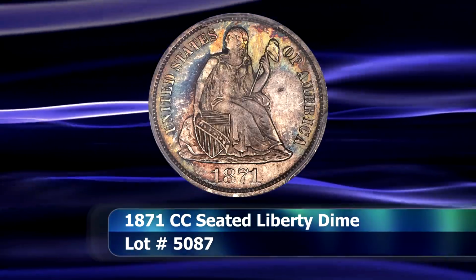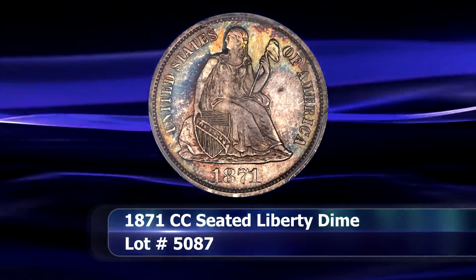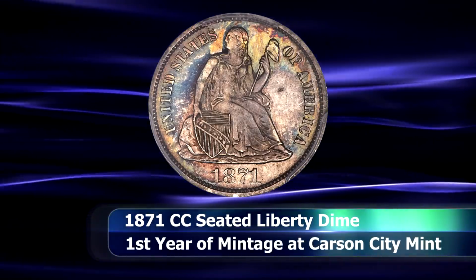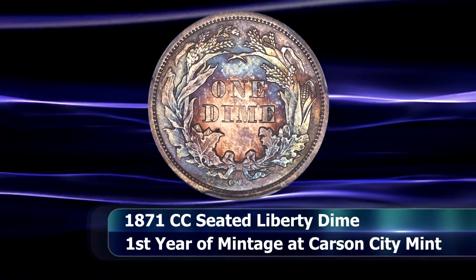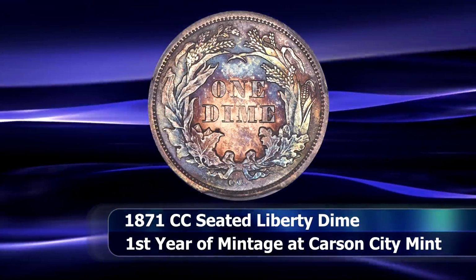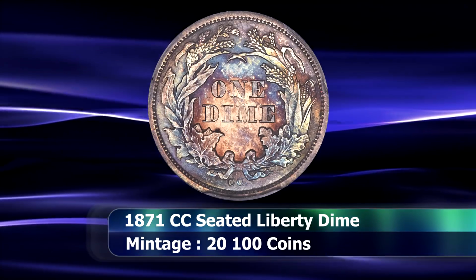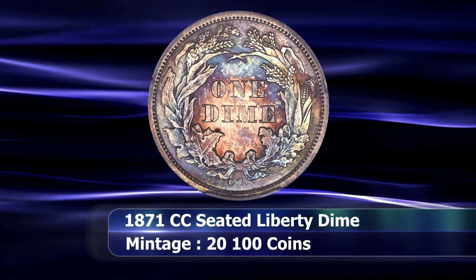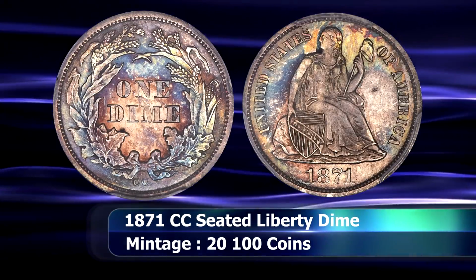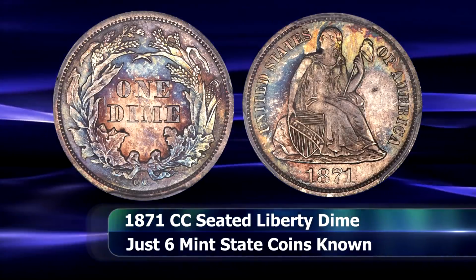1871 was the first year of mintage for the Seated Liberty half dollars at the Carson City Mint facility. There it achieved a mintage of only 20,100 coins, which is dwarfed by the nearly 320,000 similar coins from the San Francisco Mint, and over 900,000 issued by Philadelphia in the same year. As branch mint coins weren't considered exclusively collectible until nearly 3 decades later, very few of these managed to survive.